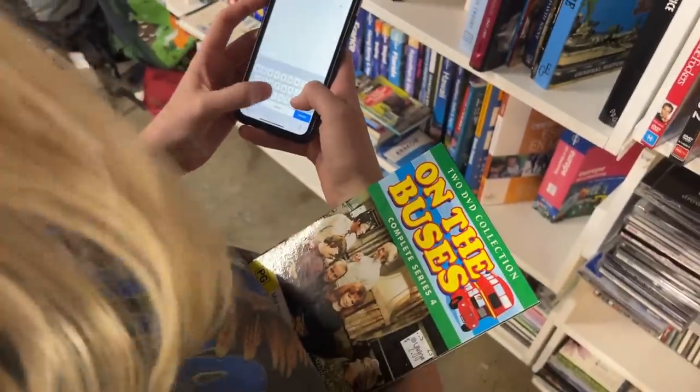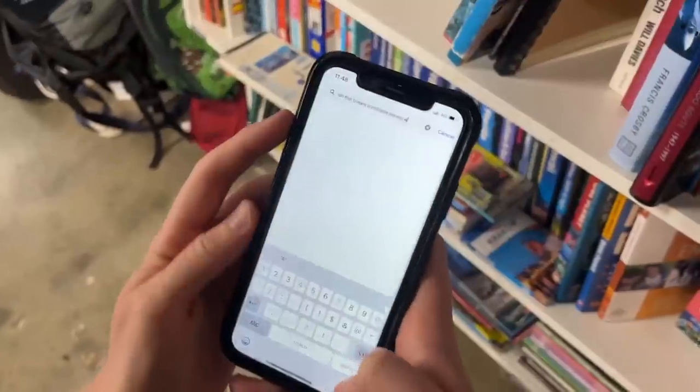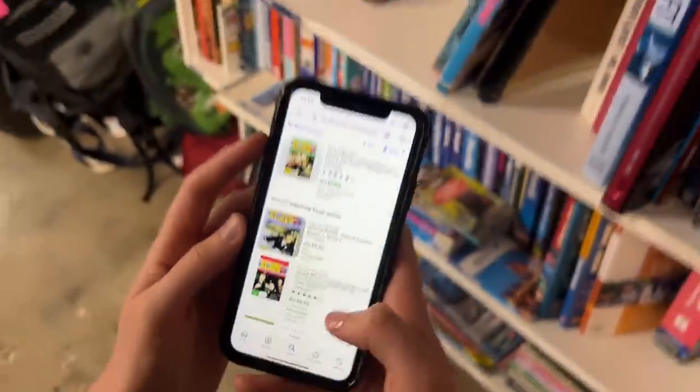Type it in. See, this is one thing you want to do, guys. You don't just want to rely on the barcodes. Courtney just searched the barcode. No luck. But she's about to type it in here. No luck.